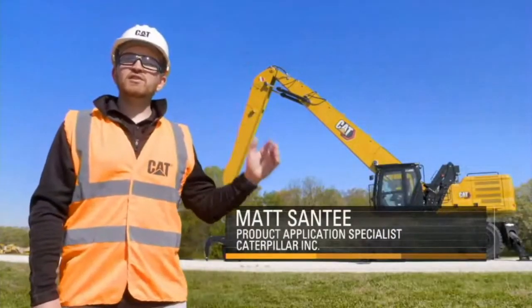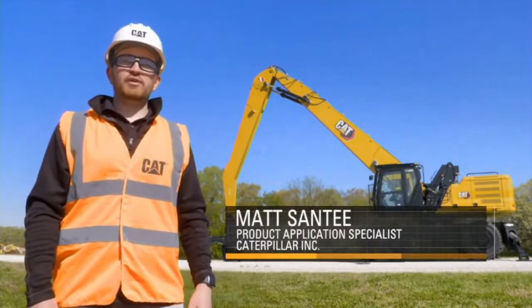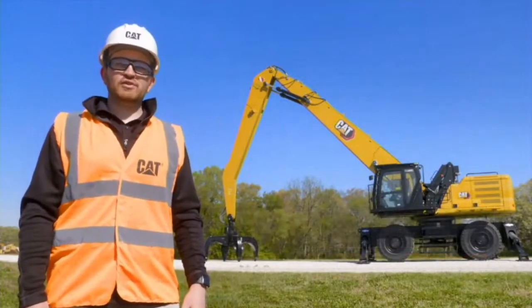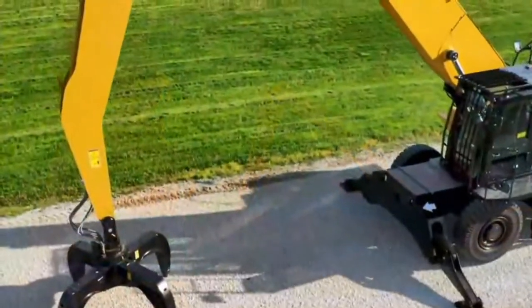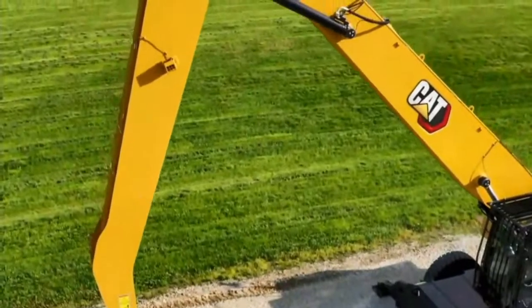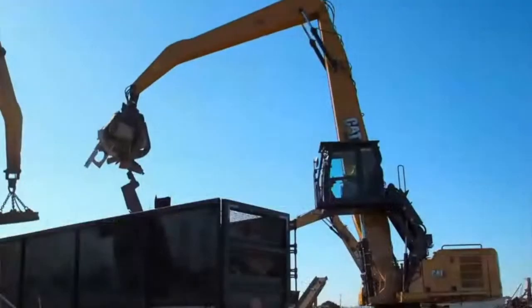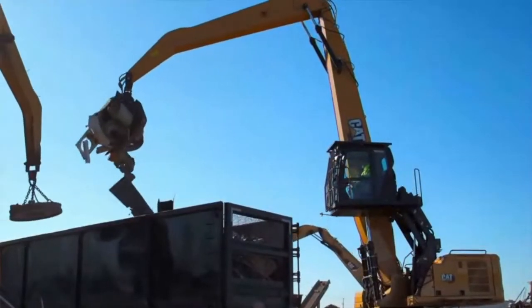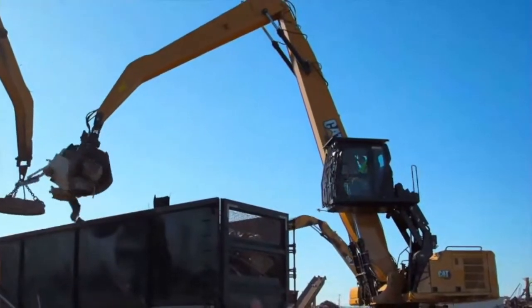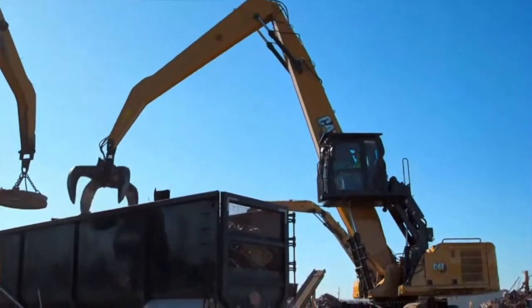The MH3040 delivers the durability and reliability you can count on by utilizing proven Caterpillar components and structures. Let's take a closer look. Boom, stick, and other high-stress areas are reinforced with thick, multi-plate fabrications, castings, and forgings to ensure quality and reliability. The MH3040 delivers the numbers by being able to operate up to a 2-yard orange peel grapple in scrap and over 7,000 pounds of wood in mill yard applications.